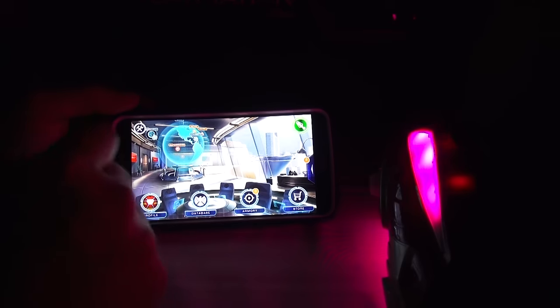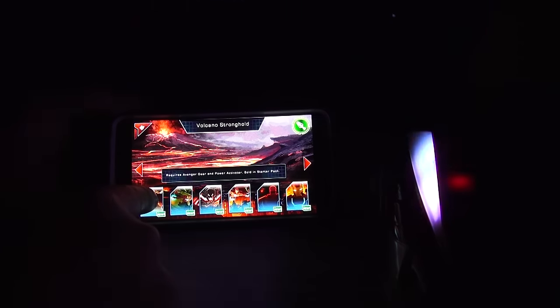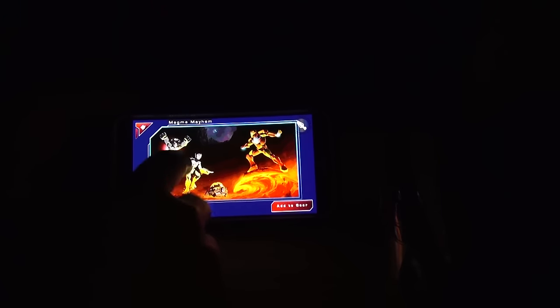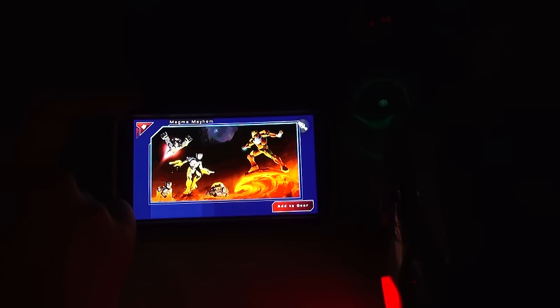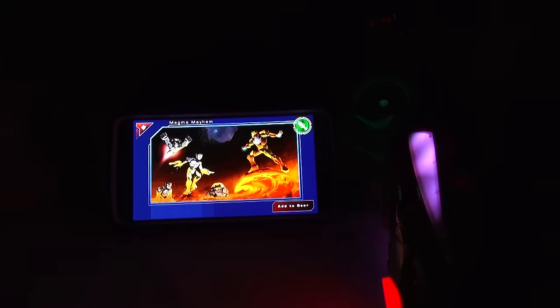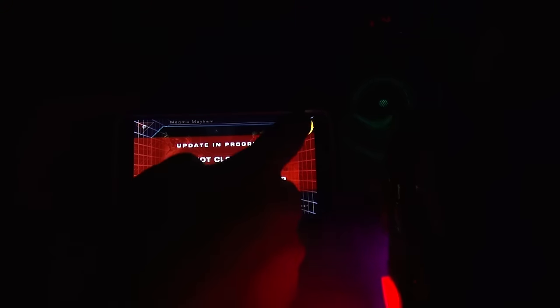So let's go back to here. Go back to Volcano Stronghold. Let's go back to this one. I already added it to the gear. Now maybe it needs to connect. Hold on. Connecting gear. Okay. Update in progress. It said complete.